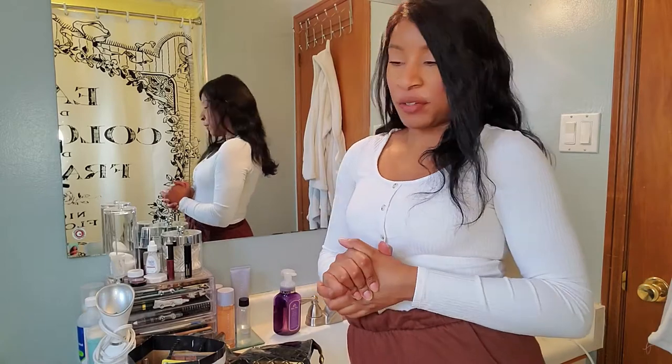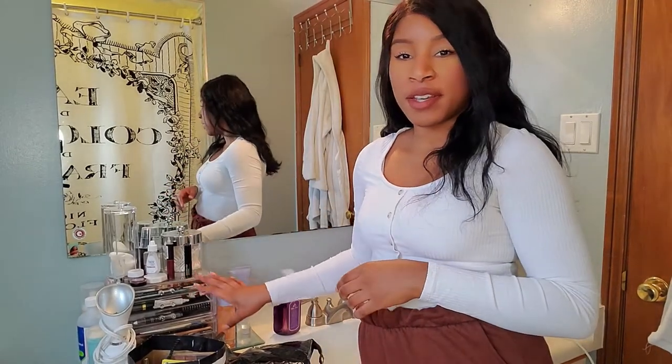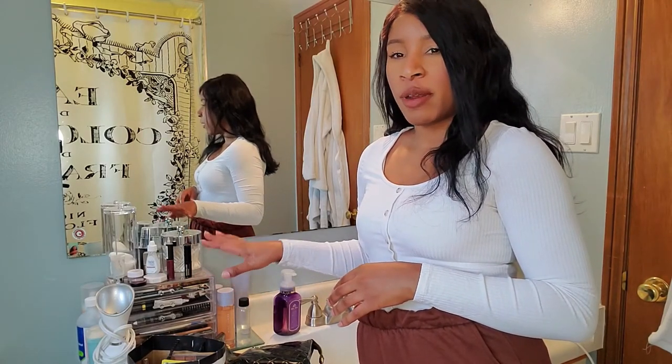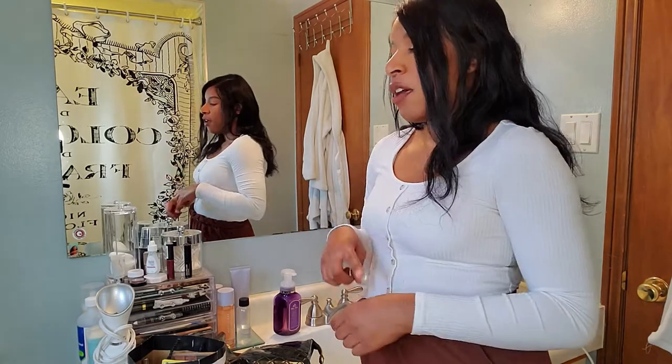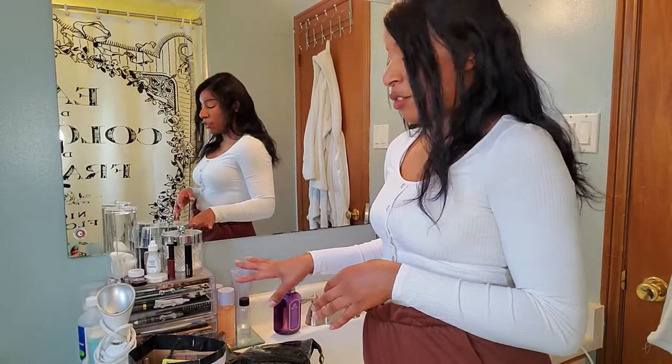So stay tuned. Okay, so we made it to my bathroom and I have a variety of stuff. I have my acrylic drawers that carry most of my makeup. Not really what I typically use on a regular basis. The makeup I use regularly is in my bedroom, but the ones I wear sporadically are mostly in these acrylic drawers.